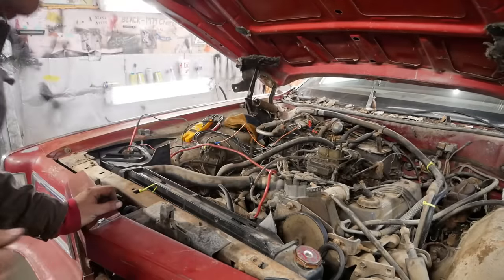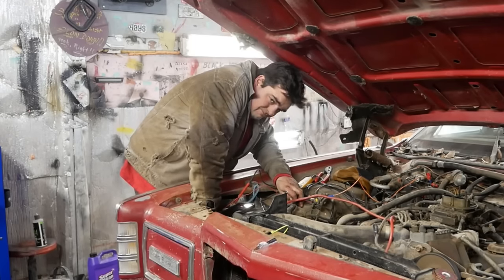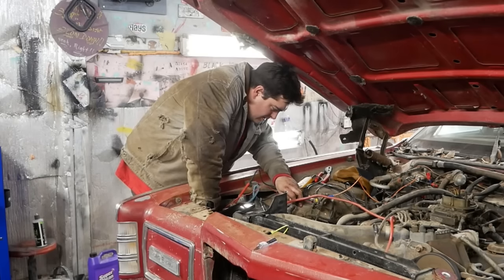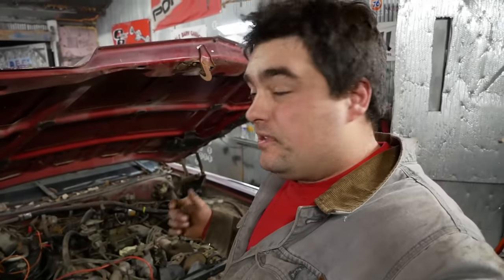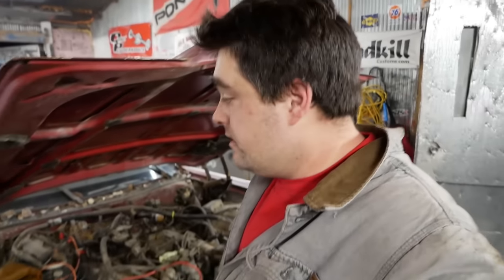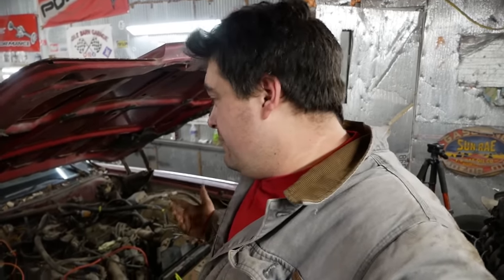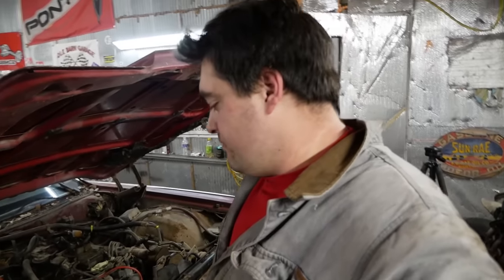Wow, this thing runs horrible. I was seeing about 14, 15 volts when I jumped to the regulator, so that means the alternator is perfectly good. It means the regulator may be good, but what it basically means is we need an ignition power source to go to it, or a toggle switch, or something like that, just so we can turn on the charging system.